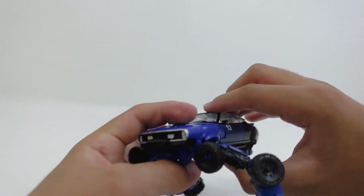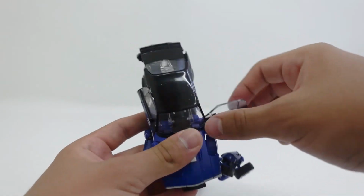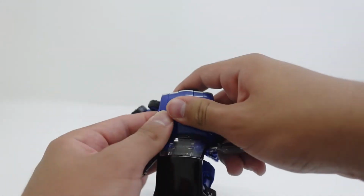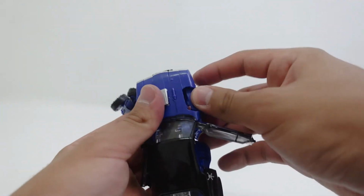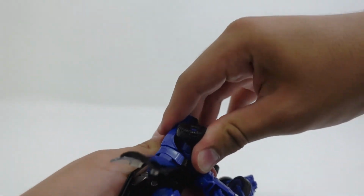So yeah, after you have connected this piece right here, you're just gonna have to make sure that these doors are open like so. Make sure they are open so that you can put the arms inside. So just gonna have to simply give this a good nudge right here. Just push it in all the way. So right there.